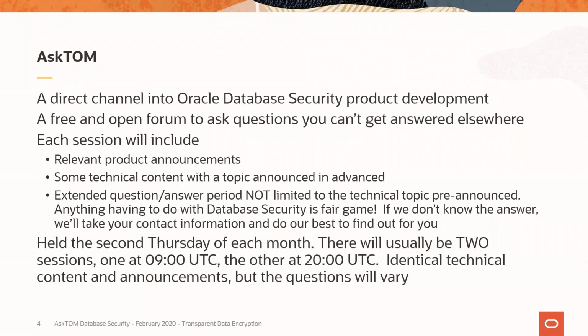Ask Tom is office hours that are intended to give you a direct line into your Oracle database product development team. We start off each office hours with announcements of what's new, what we're excited about, or some useful information about database security. And we dive into a presentation on a technical topic. This month it's going to be TDE. And we finish with an open line for any questions you might have. So feel free to enter questions into the chat anytime, and we'll get to those during the Q&A segment during the later part of the office hours.